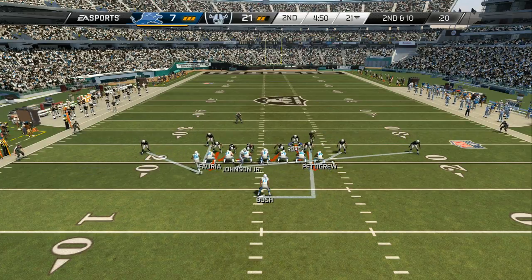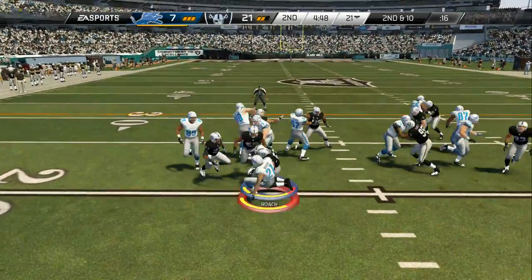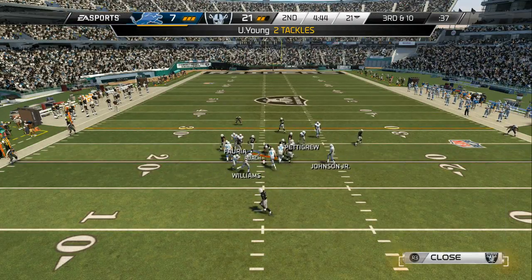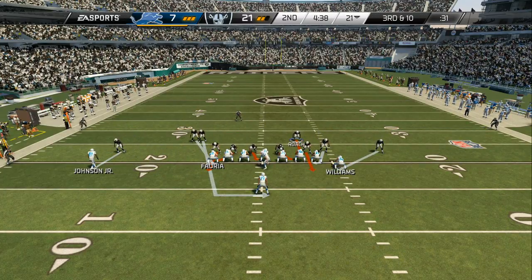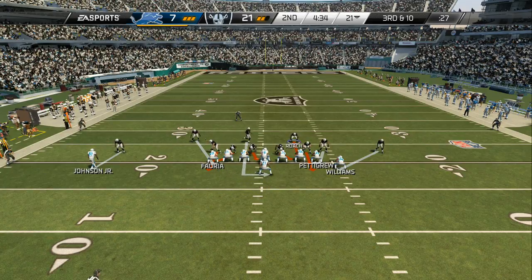Here we've got Mike, number 53. They step up to the line, employing now their jumbo package. The running back goes in motion.